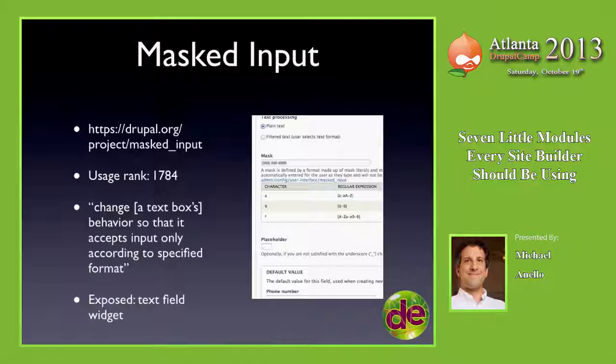So, masked input. This is way up there, over 1,700 in usage rank. I found this because I was frustrated that the phone module does not have a Drupal 7 stable release. Anybody used a phone module before? It's a field module that provides a phone field that you can add to content types or profile fields, and the phone module is actually really cool.